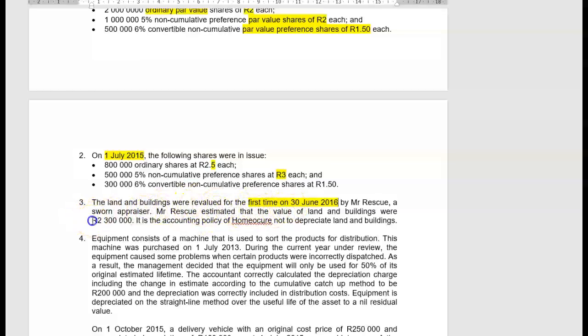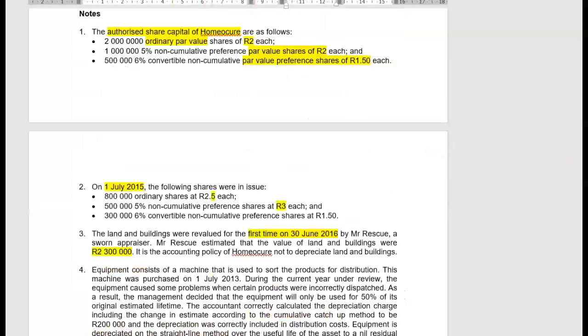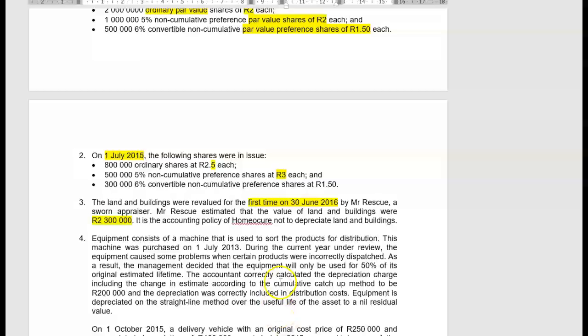changes in equity. Now, they tell us that the value of land and buildings was 2.3 million Rand. If we go to the trial balance, we see that land and buildings there equals 2 million Rand. So clearly, the difference of 300,000 will represent our other comprehensive income for the year, i.e. our revaluation surplus. So in our revaluation surplus, no opening balance, 300,000, which is the 2.3 million less the 2 million, and that will give us a closing balance of 300,000 as well.